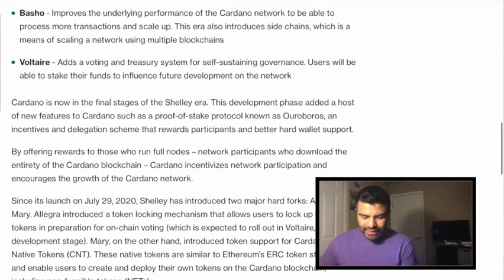And the next one says it's the Basho era, and it will improve the underlying performance of the Cardano network to be able to process more transactions and scale up. This era also introduces sidechains, which is a means of scaling a network using multiple blockchains. So they're going to be working in tandem with other systems. And then finally, Voltaire. Voltaire adds voting and a treasury system for a self-sustaining governance. Users will be able to stake their funds to influence further development in the network. So those people who help build it will have more say-so about what goes into the network. So this is a big one. This is a really big one.